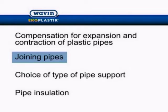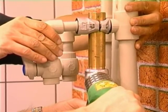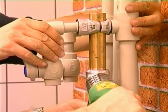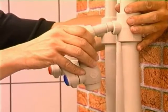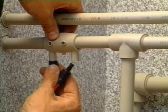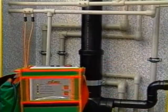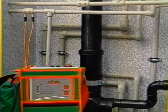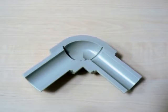Joining of plastic plumbing parts is carried out using polyfusion welding or electrowelding. The procedures for welding are given in another instructional film. A properly executed join is firmer than the pipe itself. It's fast, safe and reliable for the full life of the plumbing.